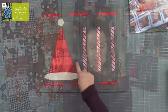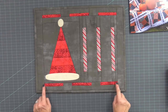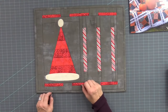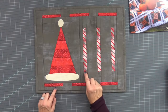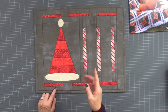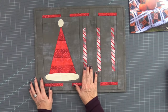What you need for this is the background fabric, you'll need the most of that. Then you need two reds for the hats, and one of them you'll be using on the outside. And then you need a striped fabric for your candy canes, and that could be any kind of stripe. You don't necessarily need to find a diagonal stripe. This is actually just a regular stripe, because I show you how to cut it on the diagonal. And if you happen to have a diagonal stripe, then you just cut straight strips. I will show you all of that in the video.